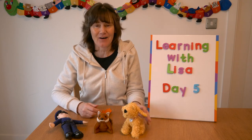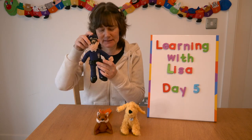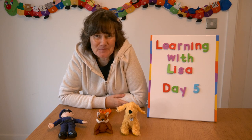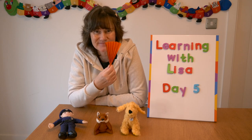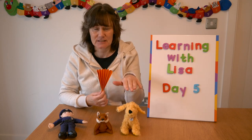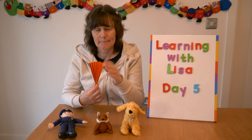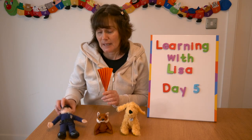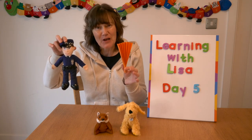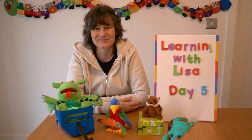Let's have a quick game of I Spy. Our objects today are dog, fox, man. I spy with my little eye something that rhymes with fan. Do you think it's fan, dog, fan, fox, fan, man? Which one do you think rhymes? Man and fan both have an at the ends of their words. They are the two that rhyme.